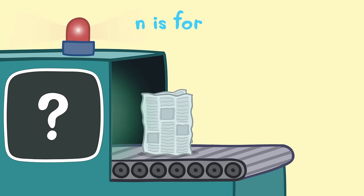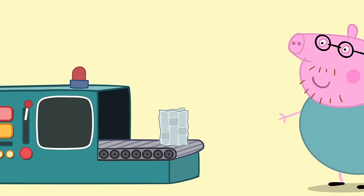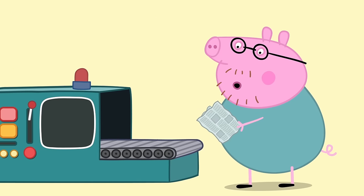N is for... Well done. N is for newspaper. Daddy Pig reads the newspaper every morning to find out what is happening in the world. Well done for naming all of the items beginning with the letter N. In the alphabet box.